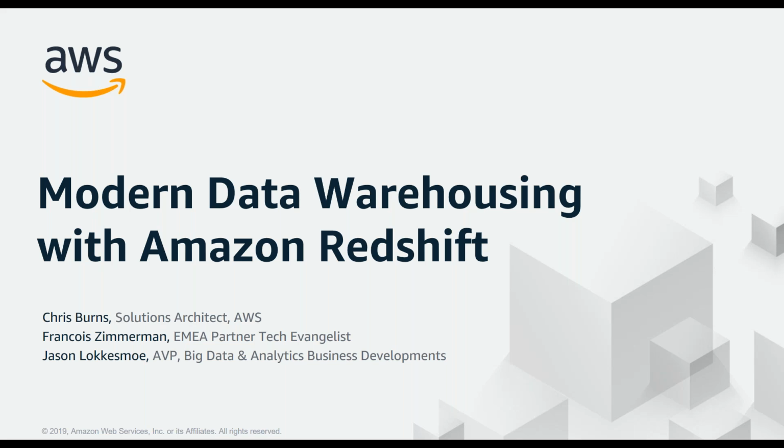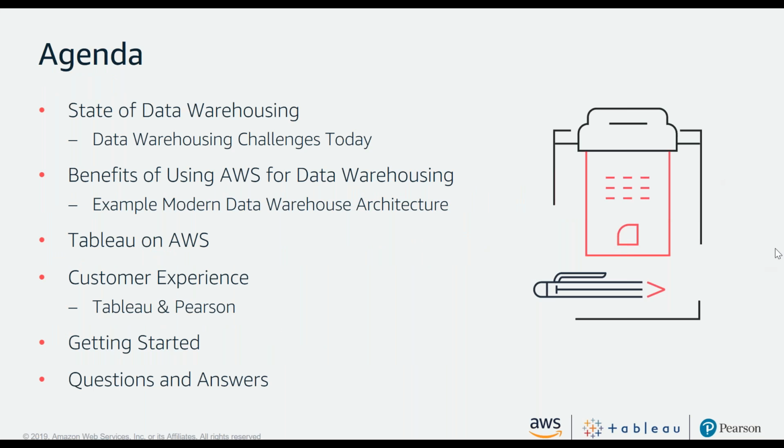Now, before we get to Jason and Francois, I want to briefly share with you the full agenda for today's webinar. There we go. So, like I said, I want to take just a moment and talk about the current state of data warehousing. Based on that, I have highlighted some of the benefits of using AWS for data warehousing, and I want to share a reference architecture with you. And then here's the good news. That's all you're going to have to hear from me. Then we're going to get into Jason and Francois' conversation, and I'm going to hand the mic to them, and we're going to get into a deep dive into an excellent presentation that they have planned for you today.